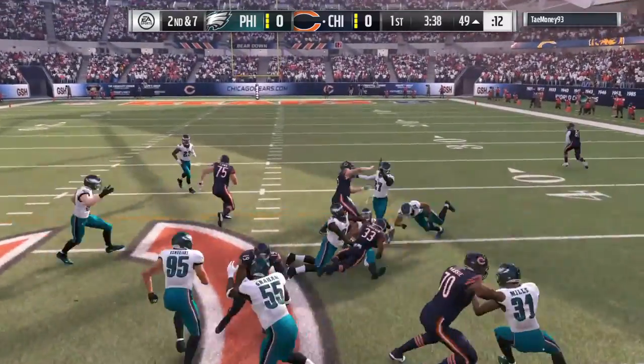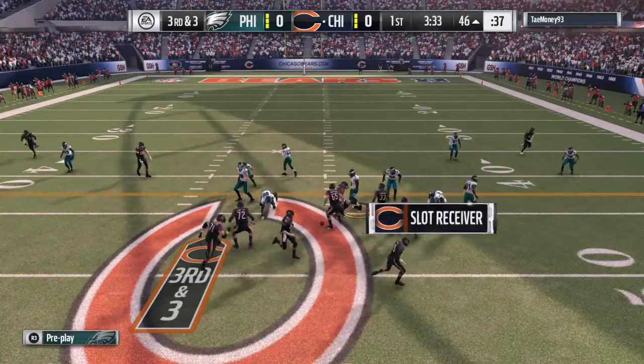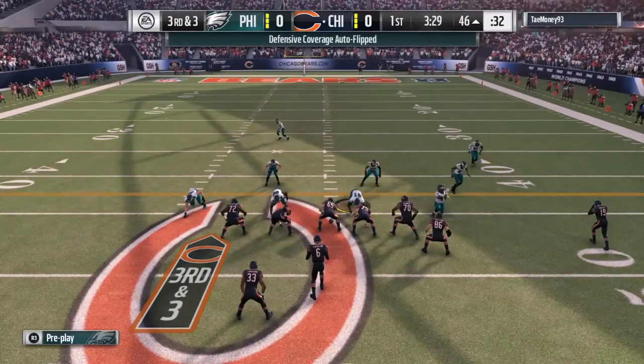On 2nd down, Langford. And he'll get this down only to about the 46. 3 yards is half of what they needed. Now can they get the other 3 here on 3rd down?